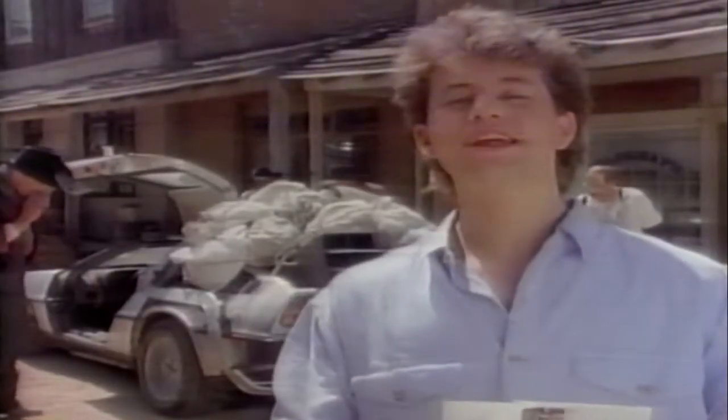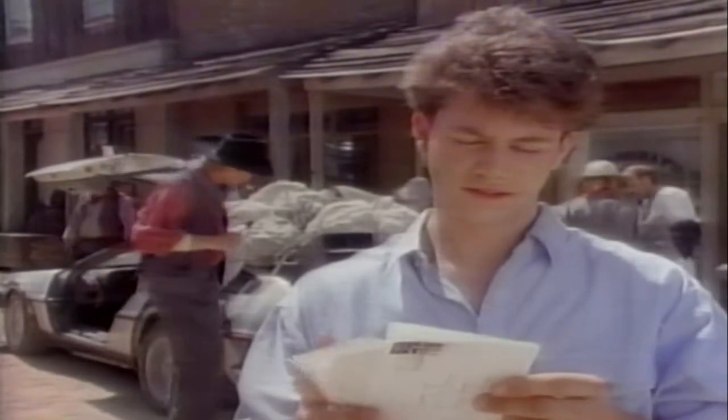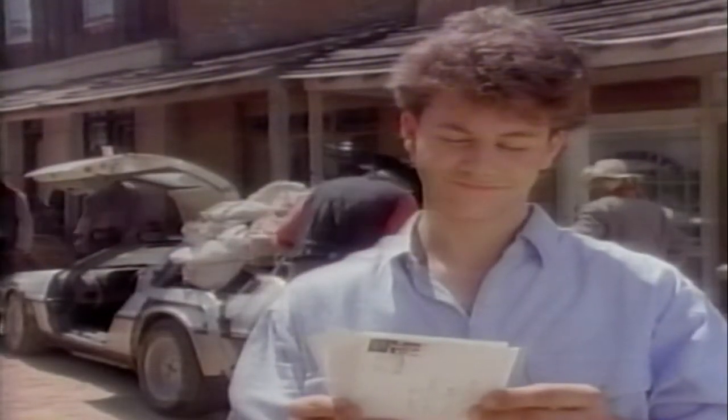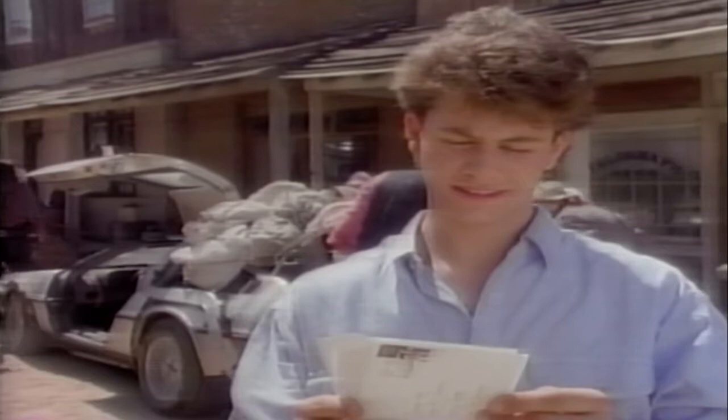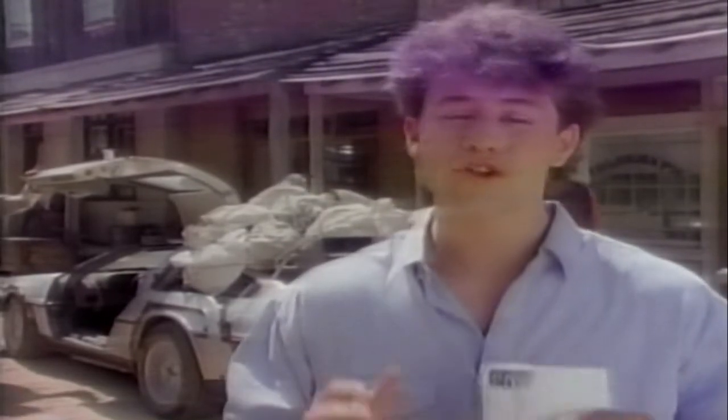In our next letter, Mrs. Virginia Shaw writes in. Dear Back to the Future, those Back to the Future movies look like they'd be very hard for the actors, with all that running and chasing and getting hit all the time. Is it really as hard as it looks? Well, Mrs. Shaw, it is true that one of the things the Back to the Future films are known for is the physical demands placed on the actors.